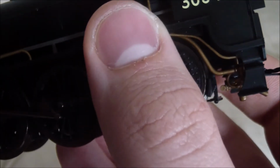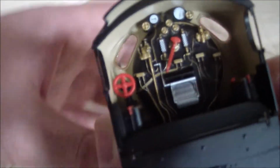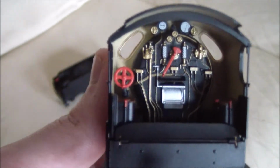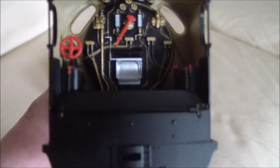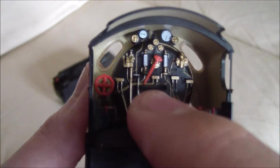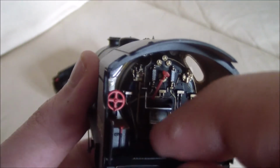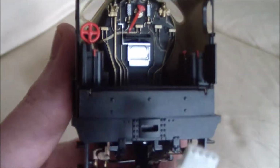Speaking of the cab, are you ready for this? Boom. That is stunning. No word of a lie, that is one of the best cabs I have ever seen. You can clearly see, just put this down. Can this be put down? Yeah, it can. The step plate can be put down as well.